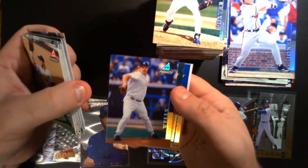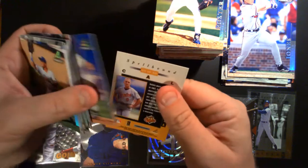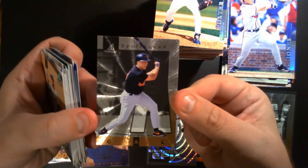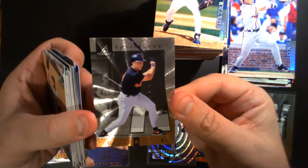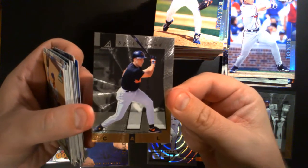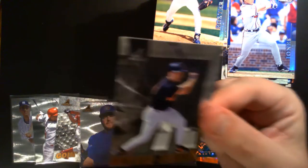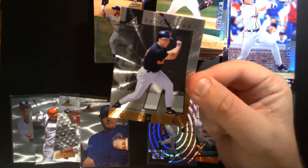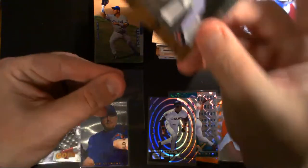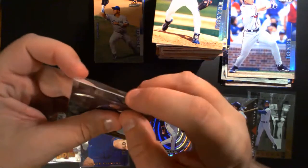Rondell White for the Expos, Wells, Larkin, another Jeter, and a Spellbound, Cal, the easiest of the Spellbounds to complete because it's just three letters. This being the A. All right, and that wraps up Pinnacle.